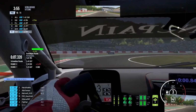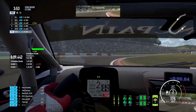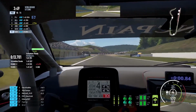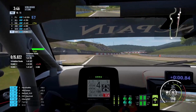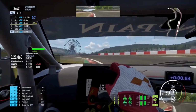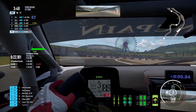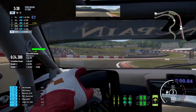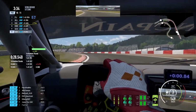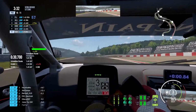First the qualifying. So the first corners you have to be very gentle with the throttle and have a nice exit here. Now we are coming to the fast S's, and here you have to be as tight as possible and don't lose too much speed. Go off the throttle when it's needed, and here look for a good exit.